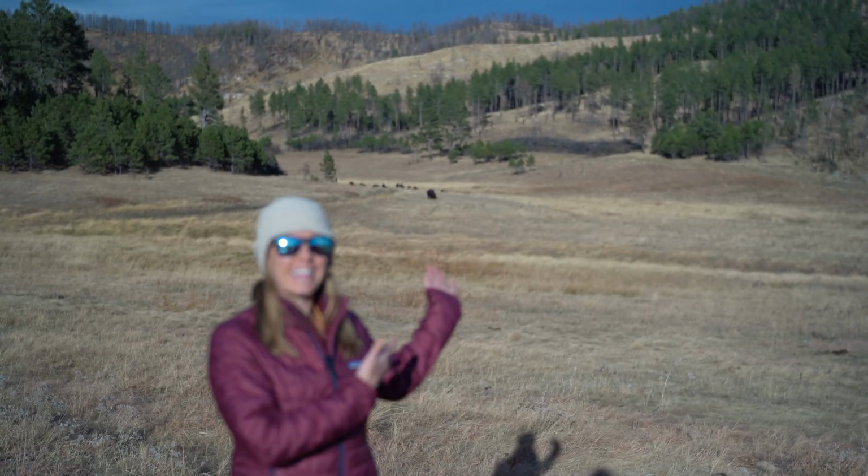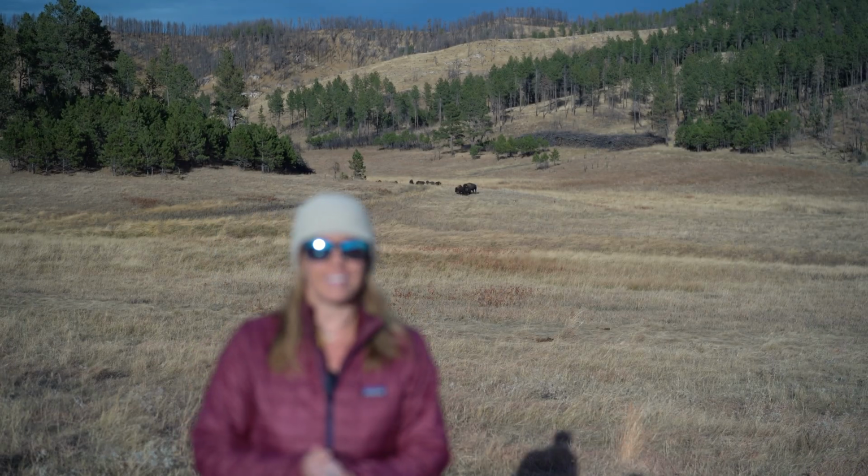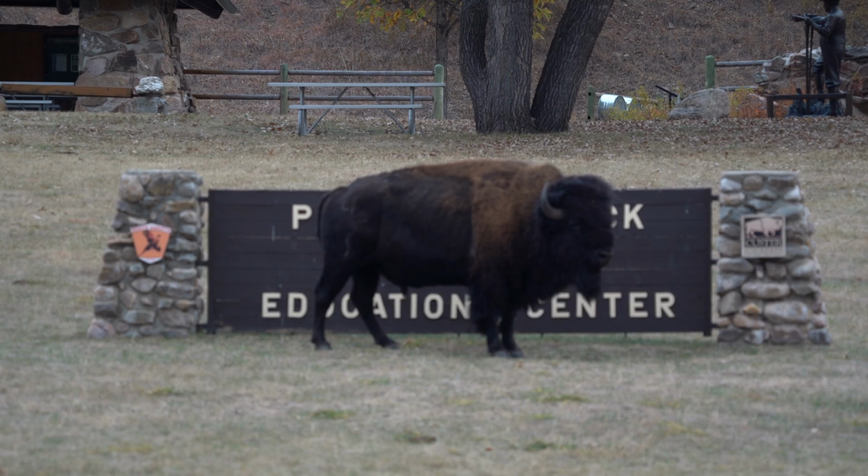Well, here we are. We are at Custer State Park, nestled within the Black Hills of South Dakota. And lo and behold, guess what we've found today? Bison. We just can't get enough. There's no shortage of wildlife on this trip.